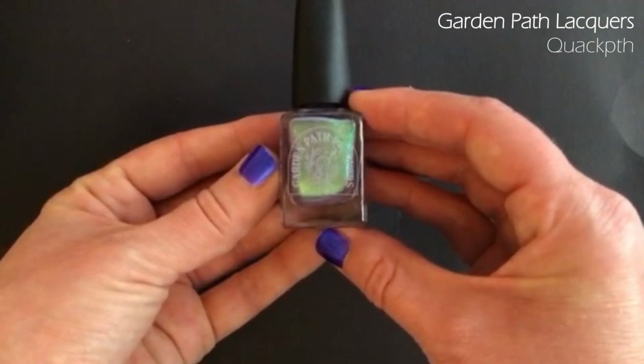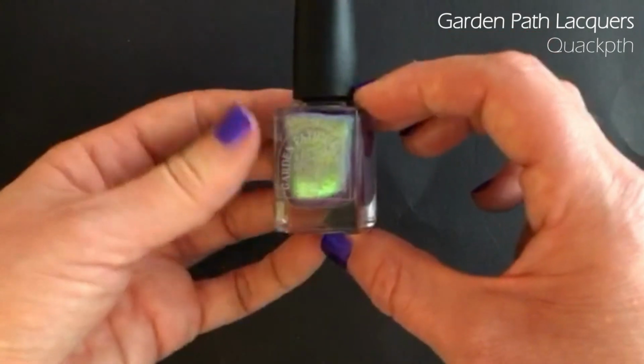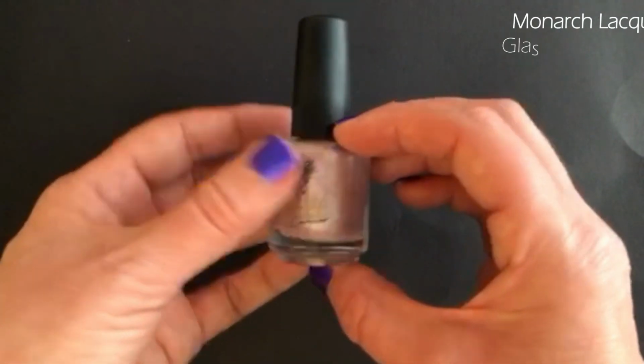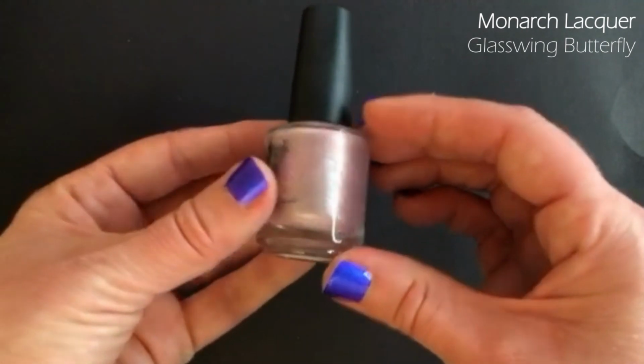So this gorgeous polish is by Garden Path Lacquers, Quackpth. This next polish up is by Monarch Lacquer. And this one is a magnetic polish, and this one is called Glasswing Butterfly.